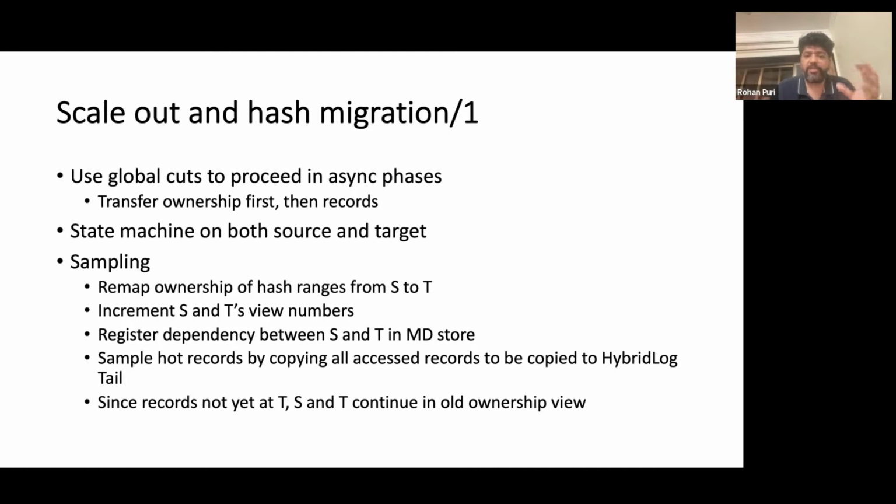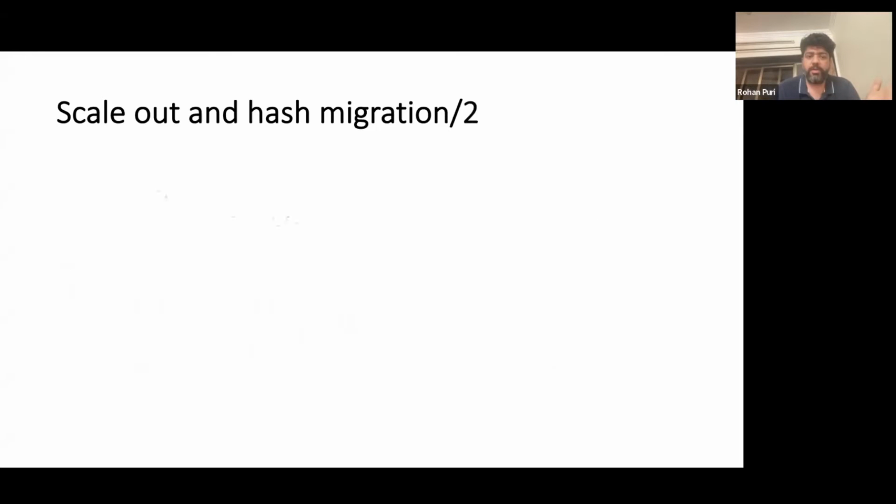It increments the source and target's view numbers, registers a dependency between source and target in the metadata store, and samples hot records by copying all accessed records to the hybrid tail, which is the memory region. And since these records are not yet at the target, source and target till this point of time will keep on continuing to operate in the old ownership view itself.